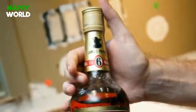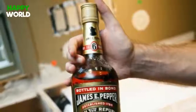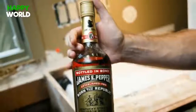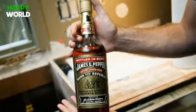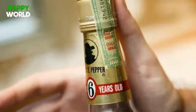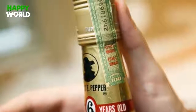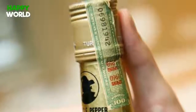This bottle of James E. Pepper was also found in the safe. Per Wikipedia, it's credited as being the inventor of the old-fashioned, which is basically whiskey, bitters, a sugar cube, and a lemon peel, although there are a lot of variations out there. The seal was still intact and the seal stated that the tax stamp was 1960, age 6 years. From the looks of it, this whiskey is top-notch and extremely rare to find.